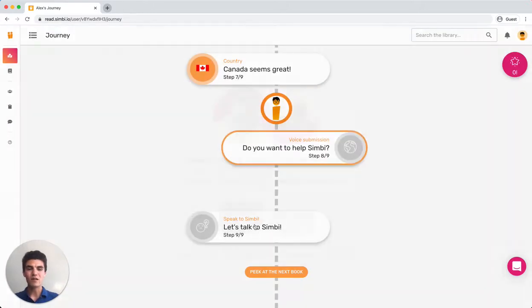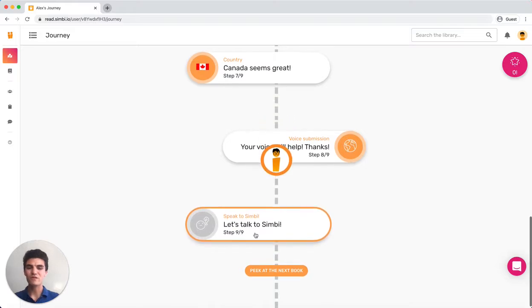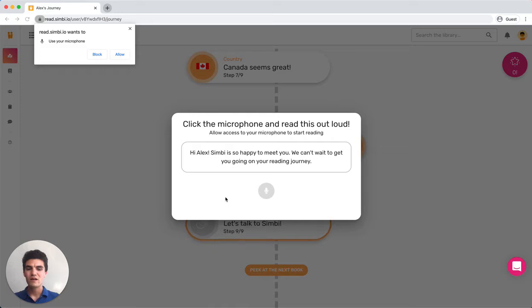So in this case, I'll opt in, and we're asked to do a very small, quick voice practice. So all we have to do is click on the box, and you'll notice up here in the top left, it asks for Simbi to allow for microphone access on your computer. It will also do something similar if you're joining us from a mobile phone or tablet, but the most important thing here is you do want to be clicking allow.